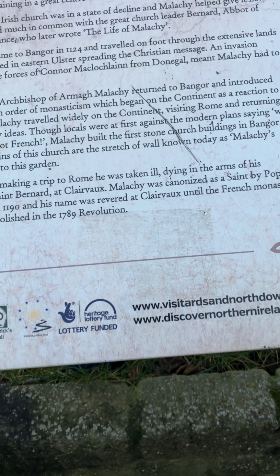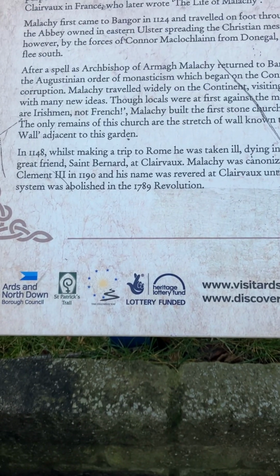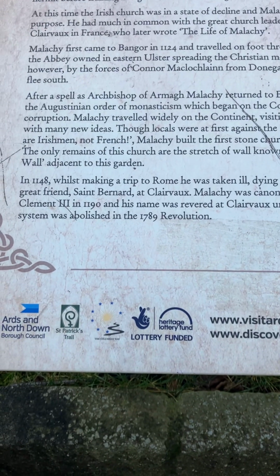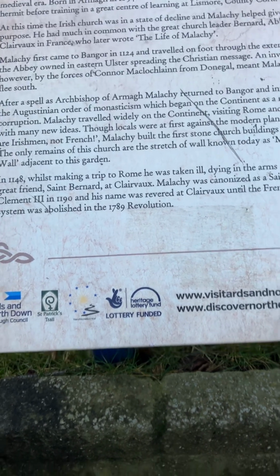Malachy was canonised by Pope Clement III in 1190, and his name was revered at Clairvaux until the French monastic system was abolished in the French Revolution, that is in 1789. And so that's Malachy's Wall, as you can see.